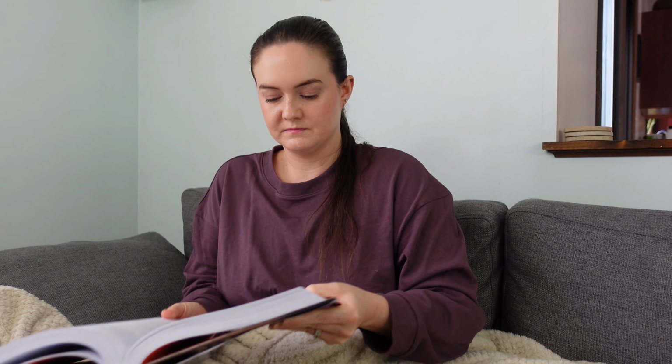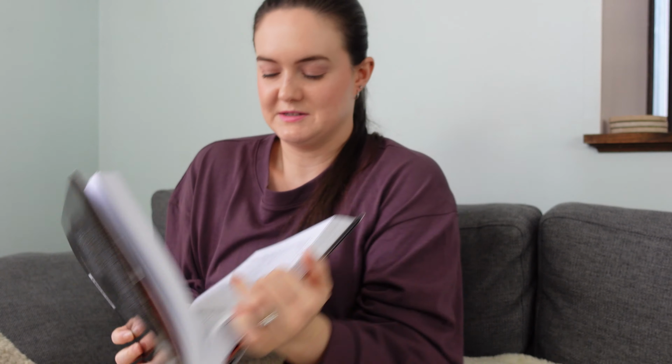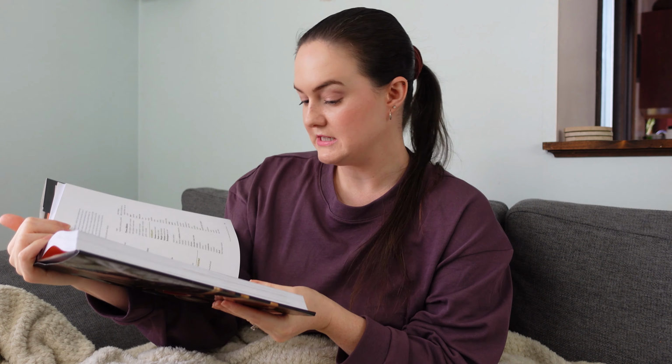It's in alphabetical order, so let's just flip. Here we go. We've got kiwi down here. Okay, this is not working. Let me hold this up a little bit better. We've got kiwi down here at the bottom. And it tells you the season, what it tastes like, what kind of ways you might prepare it, and then it has other ingredients that go well with it.